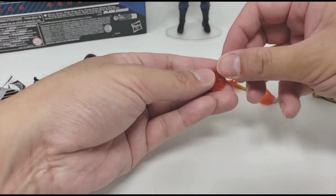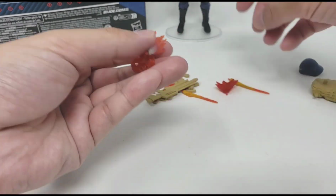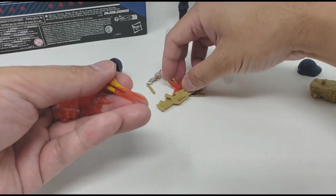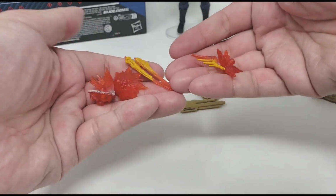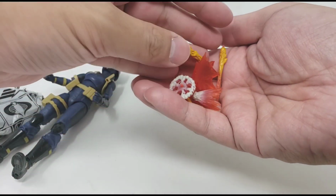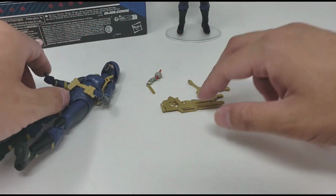Here you've got all these different blast effects. Like I said, this review won't be a super long one, so I'm not going to try every single accessory on and swap them in and out or anything like that, but you do get to see all the options over here.